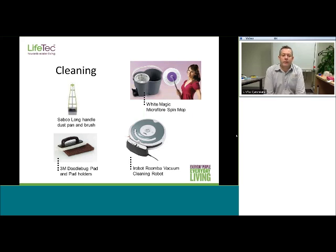For cleaning, there are several useful aids in this area. The first one is the Fatco long handle dustpan and brush. These can be obtained online for approximately $15, from one website, getprice.com.au. Another useful cleaning aid is the White Magic Microfiber Spin Mop, which you can see top right. It has a long handle to reduce bending. It also has a rotating head, which can be used when draining the water from the mop head using the bucket and foot pedal. It retails for $79.95 from whitemagic.biz. So there's no need to squeeze out the head at all.